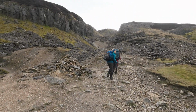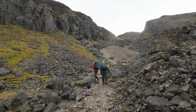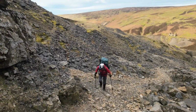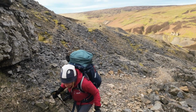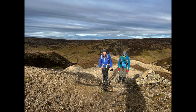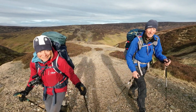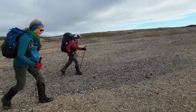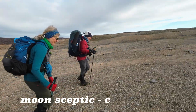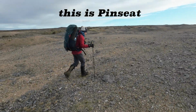And up there. Good morning! Thank you to the photographer. One small step for Sue, one giant leap for mankind. This one's genuine. Here we are on the surface of the moon. Oh, there's a bit more atmosphere here.